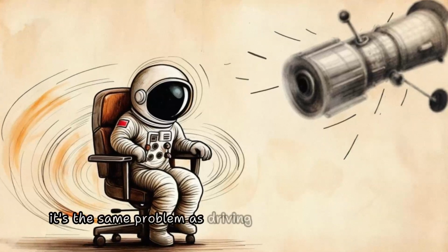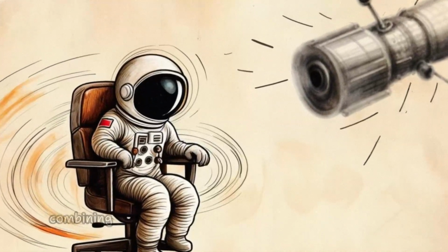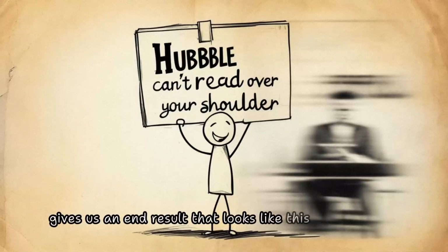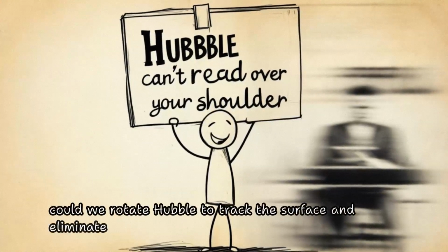It's the same problem as driving along a highway and trying to take a picture of the ground passing beneath your car. Combining the two effects of resolution and motion gives us an end result that looks like this. That's no good. Could we rotate Hubble to track the surface and eliminate the blur?